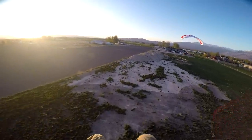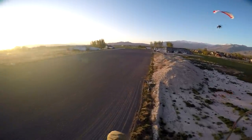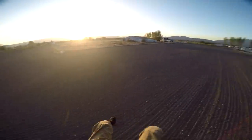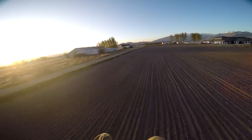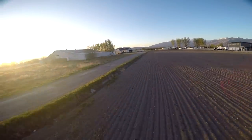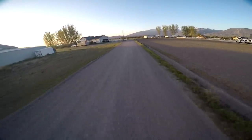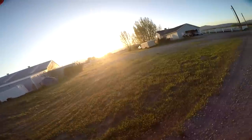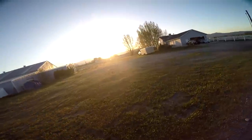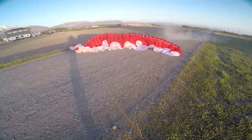Okay, we're coming in behind the rotor of those trees. Rotor landing 101. You see those huge trees right in front of us. That is where the wind is coming from. So I bring it down to the ground. I set up my foot drag. I burn it to a stop. And booyah, I run it up into the rotor. And that is how you land in a rotor.